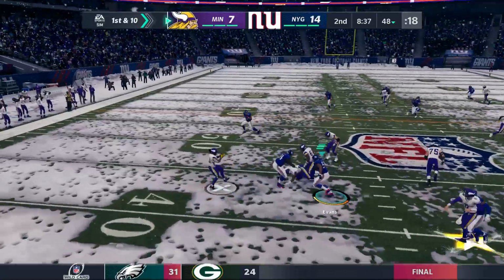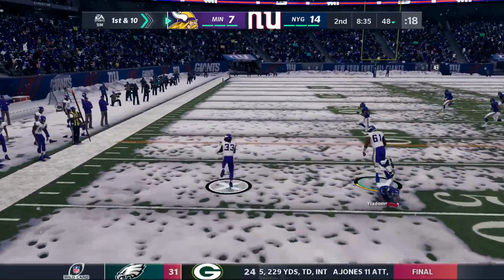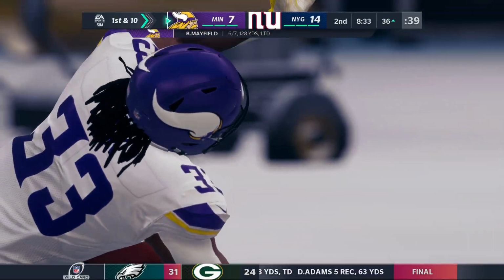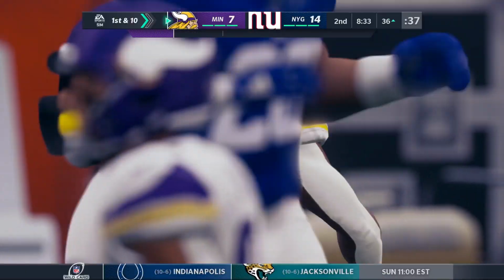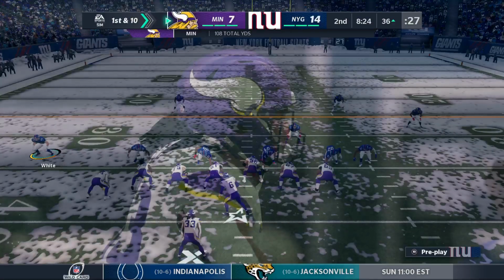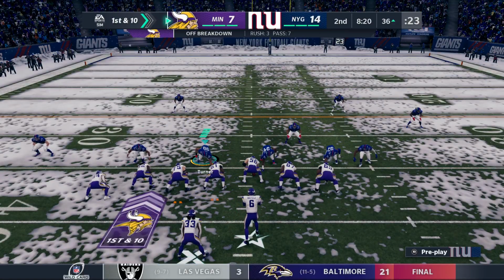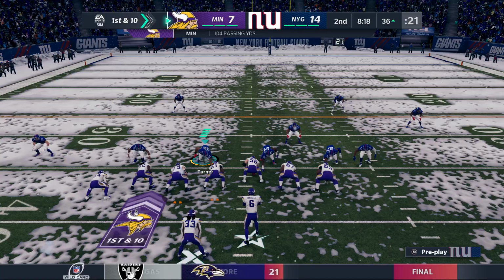Mayfield on first down. Setting up the screen for Cook. He's got the first down and more, inside the 40. And he's going to be out of bounds, but not before he takes it inside the 40. Another nice gain, 16 yards there, and a first down again. Vikings, first down.